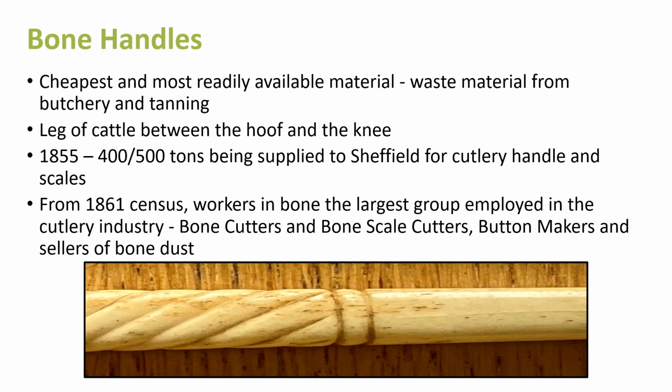And so you can imagine them arriving either by canal, and then they would have to have gone out to the different manufacturers, or latterly when the train came. You can imagine that scene at Sheffield Railway Station with wagons full of horn, wagons full of ivory, wagons full of other things that went with it.